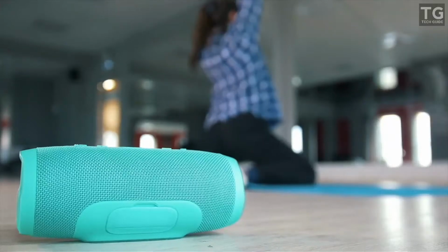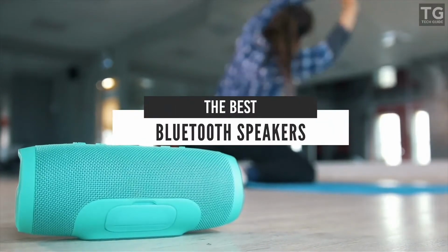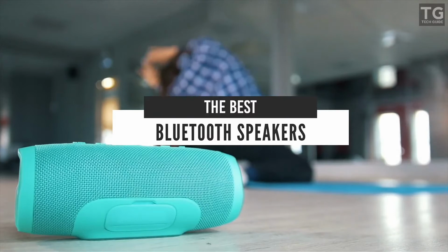Hello everyone, today we'll take a look at the best Bluetooth speakers available in the market now.